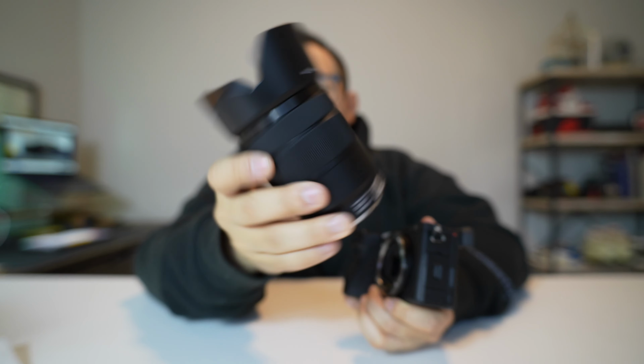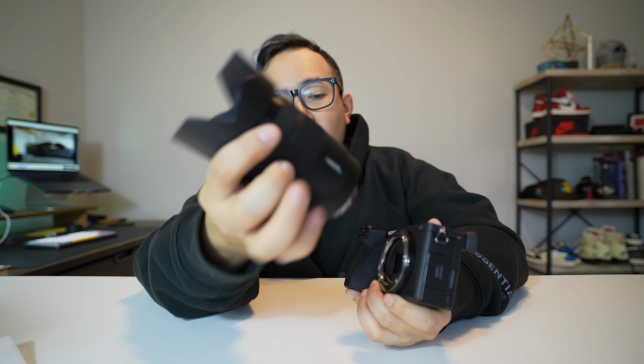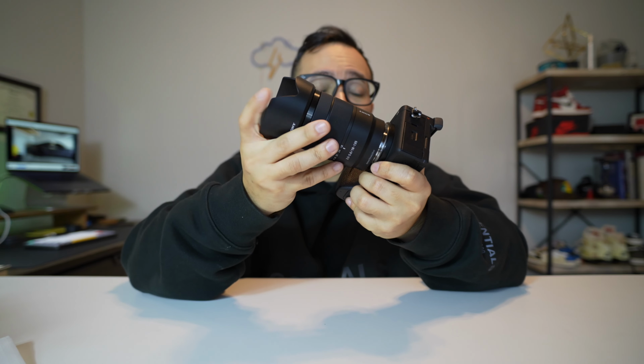I did get the kit lens that came with it. That is the Sony 18 to 135, just this one right here. It's a little long. It's more suited for photography, so I am going to be returning this kit and getting just a 6700 by itself, and then getting a wider lens. So that's one thing I will be doing here soon, now that I've decided on the 6700 being the one.